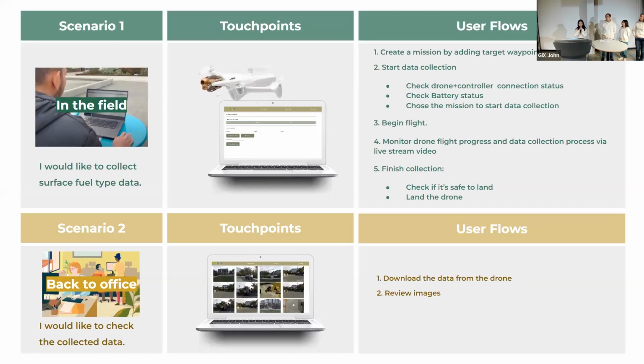Here's our user experience flow. We have 2 scenarios. In the first scenario, users can use the user interface and the autonomous drone to do the data collections. The users firstly should create a mission by adding a list of GPS waypoints to the missions. Then they can start the data collection process by simply clicking on a button.